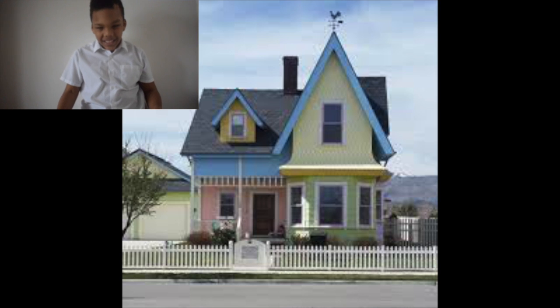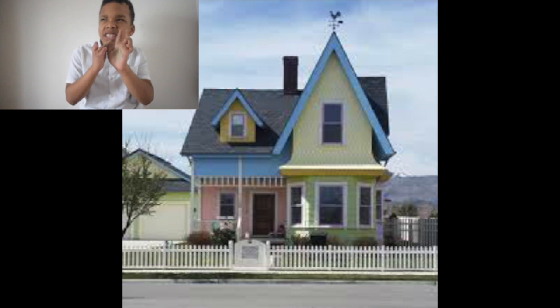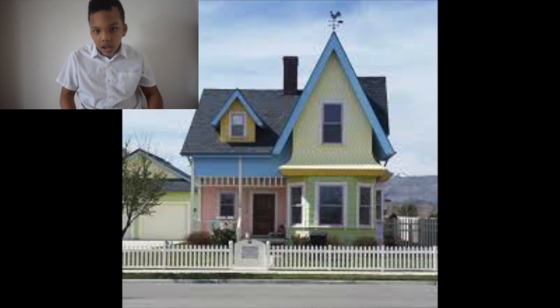They recreated the house from Up. Yes, they did. Oh my god. But it is not the house from Up. Yeah, it may look the same, but it's not the house from Up. You know why? Where are the big balloons? I don't see no balloons, guys. Like, come on.